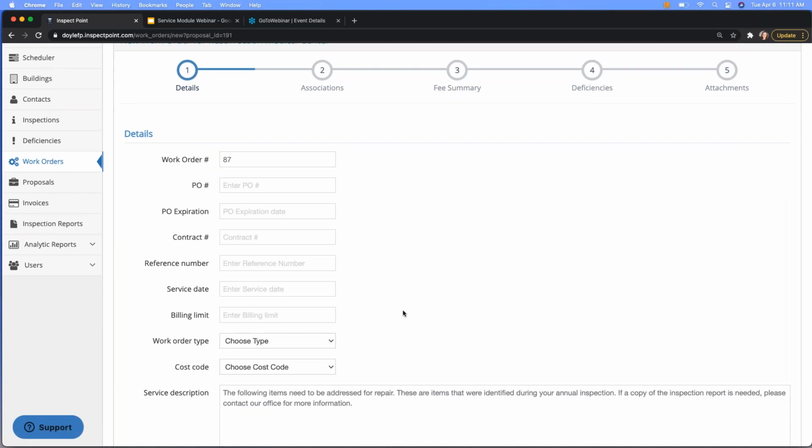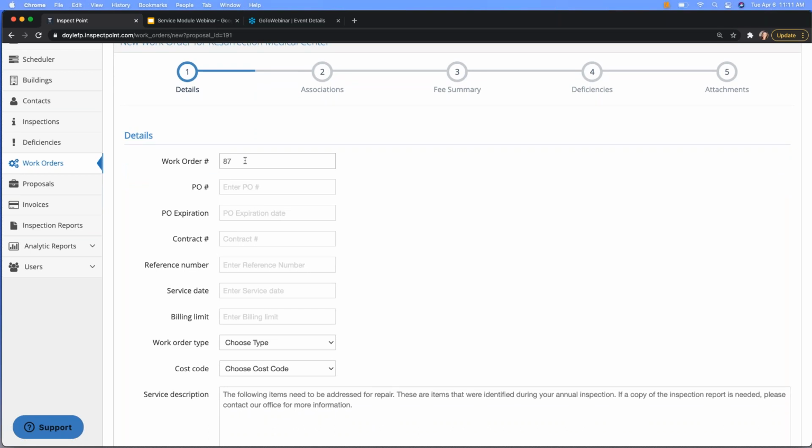And now I'm already in the work order. It's going to start with the next available work order number. This is a settings area. So if you are using an existing work order system for service tickets, work orders, whatever, you can set where you would like that number to start. So the next number in our sequence is 87.